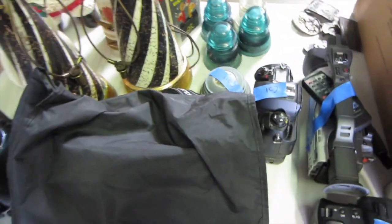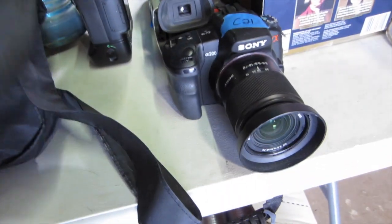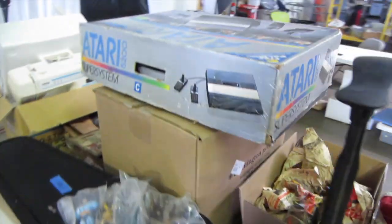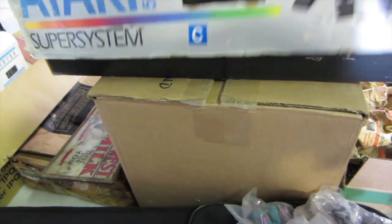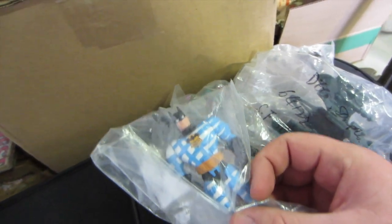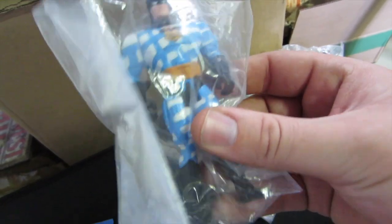We just had a bunch of stuff brought in. One guy brought in a bunch of cameras. Some pretty nice ones too. He also brought in this old Atari with a bunch of games. But the coolest thing are these action figures. He got some Kenner action figures, and he says he's pretty sure that these are like prototypes.